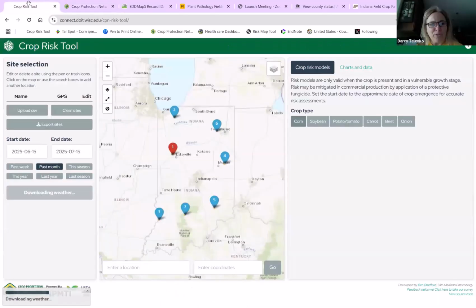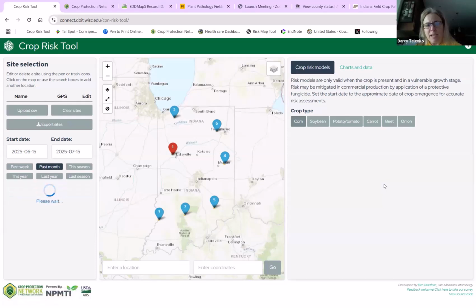Let's see if the crop risk tool is updated yet. As it's thinking, because I have so many sites, it does take a little bit because it's pulling all the weather conditions from the last month. We'll let it sit here for a second. In addition to this tool, the map is showing us where we have active tar spots. I know we're over 15 counties. We have this crop risk tool. It's going to look at the weather conditions. Are they conducive for the disease?